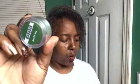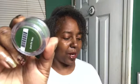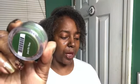So, let's see what we got, just for you. Wild Blackberry offers a one-of-a-kind sweetness to a forest of fir, balsam, and pine needles. Okay, so that's where that sweet note is coming from, the blackberry. Pretty, very pretty, very good.